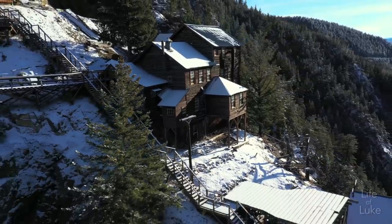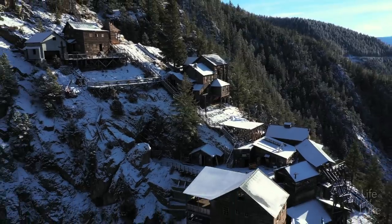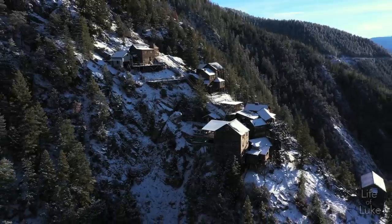The increasingly hot, dry, wildfire-filled summers of the interior pose a real threat, and all it would take is one lightning strike to turn the timber structures into smoke.